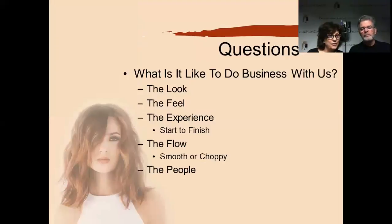Okay, so let's go. The questions. What is it like to do business with us? For us to examine the look of the business or the feel of the business, we have to examine what it's like to do business with us. We just do business, but we don't know how people judge that. So what's the look of our business, the feel, the experience from start to finish, and the flow? Is it smooth or choppy? I'm going to give you some examples of that in a moment. And the people, they all affect the look of the business.